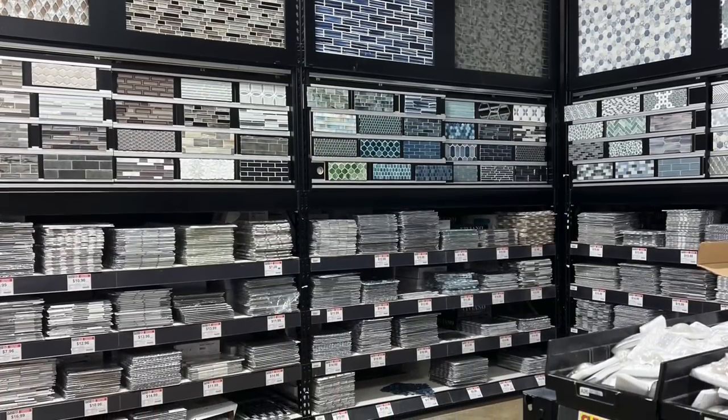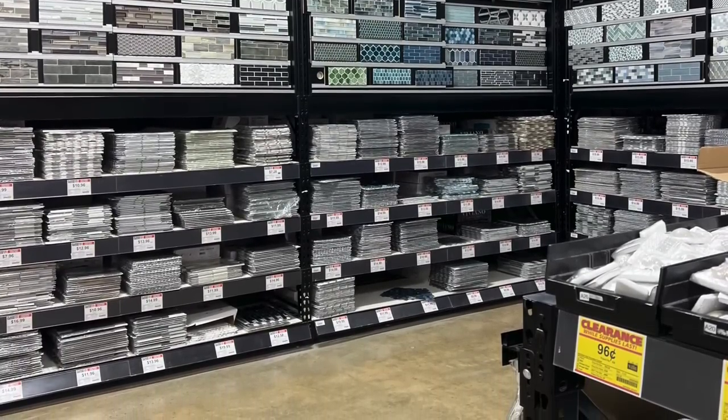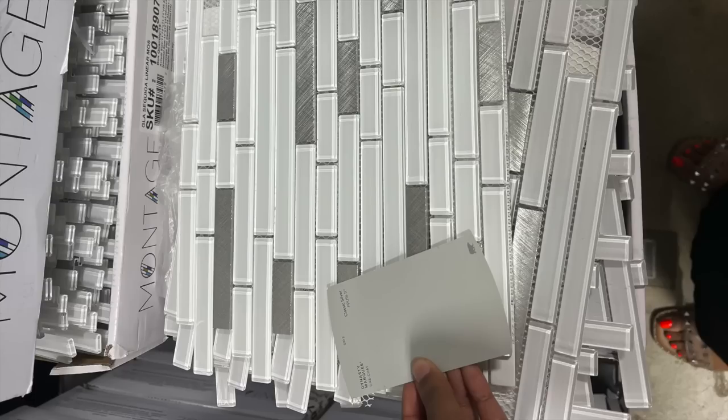But we wanted to keep it modern, so the clean whites and the grays were what we were leaning towards. As far as the kitchen, we decided that we were going to go with this backsplash here, and I'm also holding the paint chip for the walls, which is classic silver. I put that in my own home. I love that color. It's by Behr and you can get it at Home Depot.